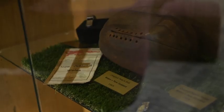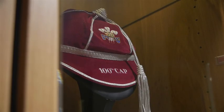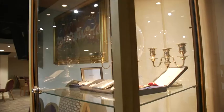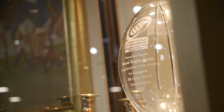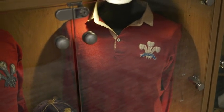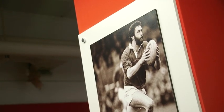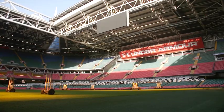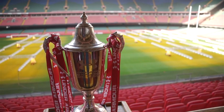We're working towards some form of visitor attraction at the stadium, where we tell the story of rugby in Wales through modern means, but use the artefacts that we have in store. These artefacts will actually give some life to the story that is being shown. History is important. You learn from history. The deeds of great players are there for us all to build upon rather than to dismiss. And I think it's very important that we keep a sense of history in everything that we do.